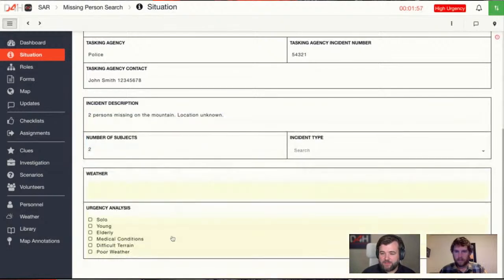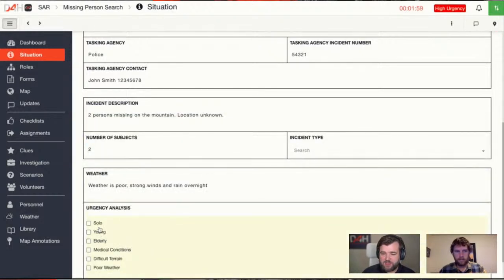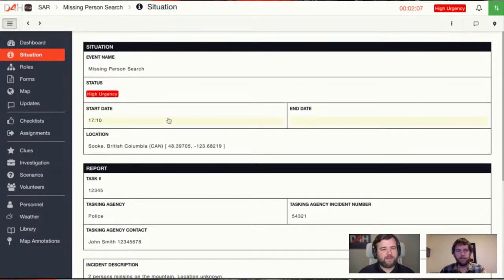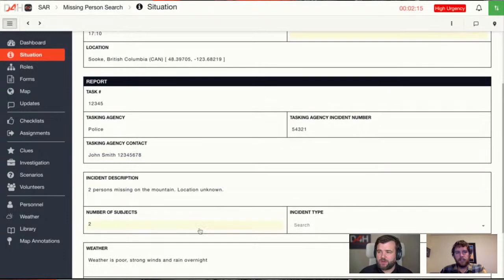And I'm now going on to, I'm skipping over Kyle here. I'm going to say we've got difficult terrain, poor weather. Okay. So you can see here together we filled in this form. It's a little bit like if you've used Google Docs or Google Sheets with people at any time. That's kind of the experience. So you can see each other working on the form.